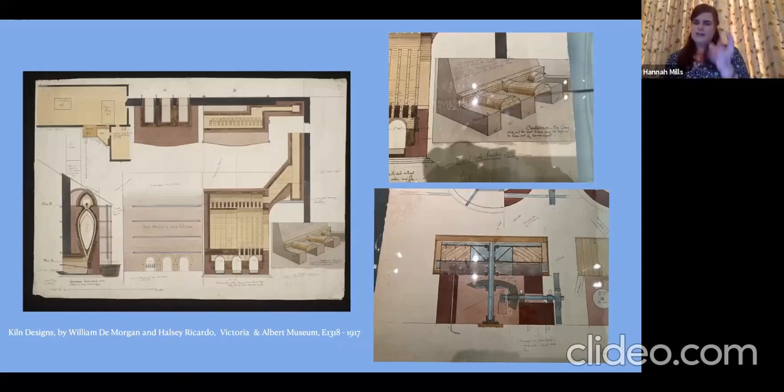Once again, apologies for the lights on those images. They're under plastic to protect them. And unfortunately, I couldn't get back to get better images of these.